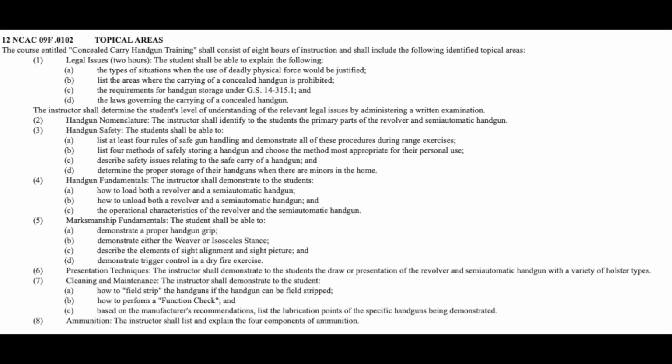Let me back up for a second. Another thing you have to include with your application when you're applying to be an instructor is an outline of the course. How are you going to conduct the course, right? This book basically shows you how to conduct the course in accordance with the North Carolina Administrative Code, which is 12 NCAC 09F. And I'll roll that up because you're tested on this.